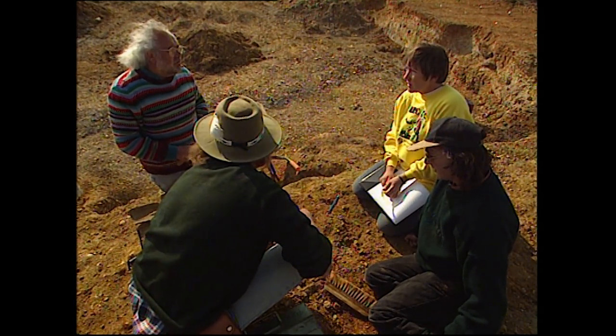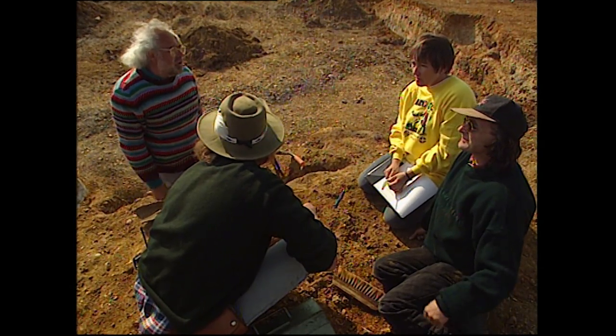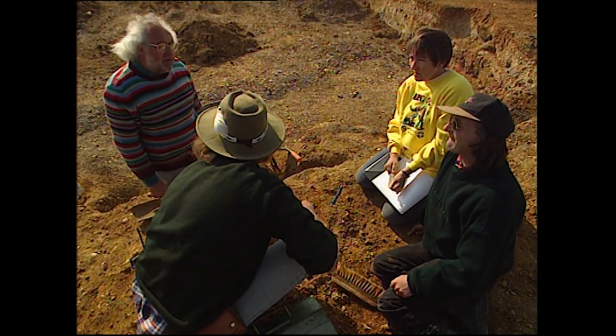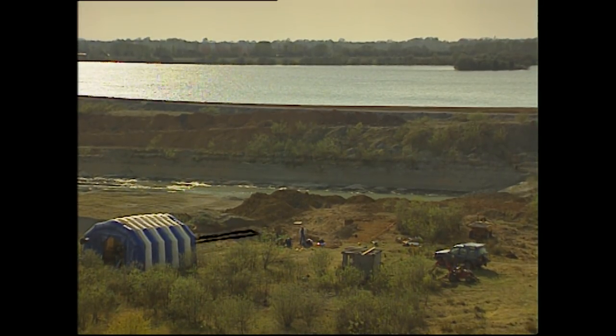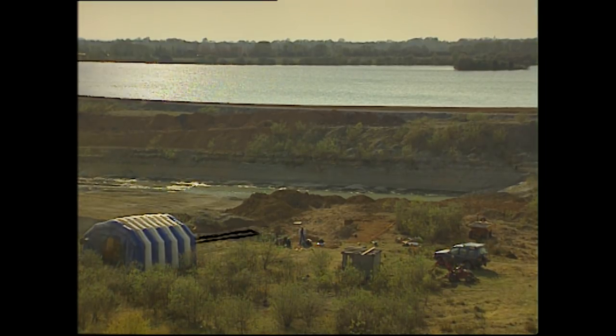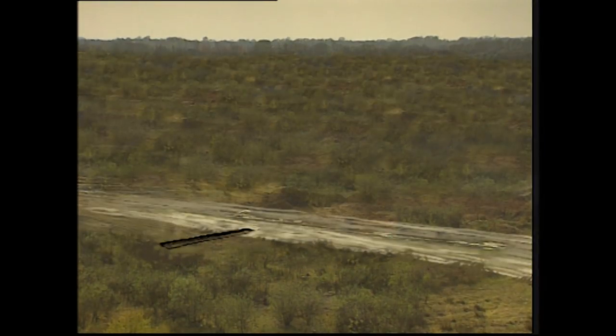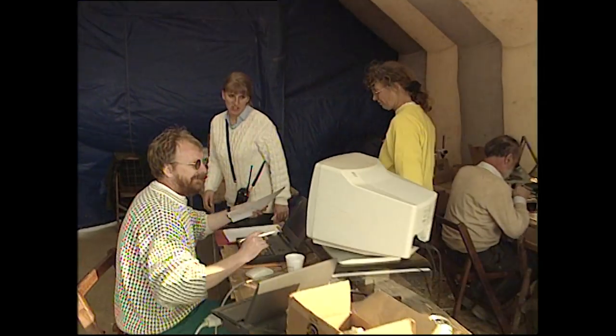Mick's proposing a huge gamble, destroying a wealth of finds we already know exist in search of better environmental pointers below. A second trench at right angles to our first would cut back through the tusks and teeth on the edge of the river bank. But would we find the land surfaces beyond them? That's for tomorrow. Today, we're relying on geophys.